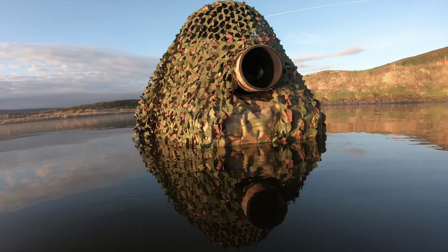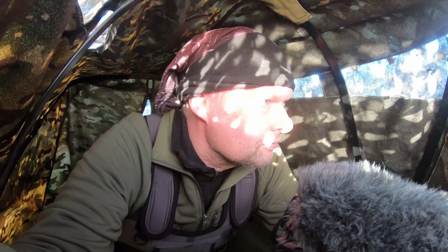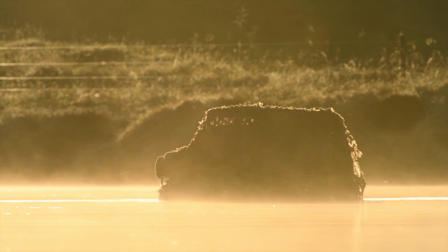For the past few days we have been floating around. It's the bird season, and this time we are using a floating hide to photograph the birds from a new angle.